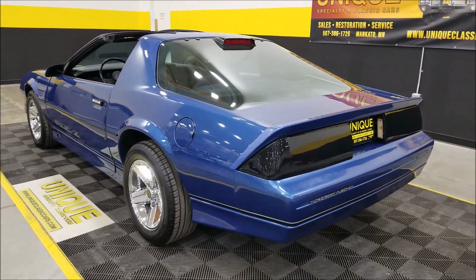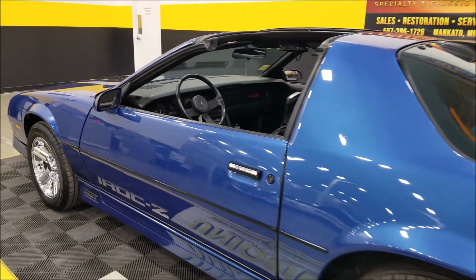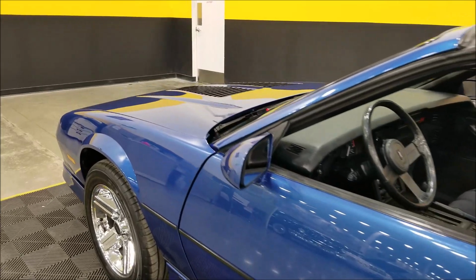Look at the underside. Check out the exhaust. Look at the underside of this. Look at the pans. Look at the floors. You'll see what I'm saying when you look at it. Very, very nice. Now, I'm going to pause this a second.